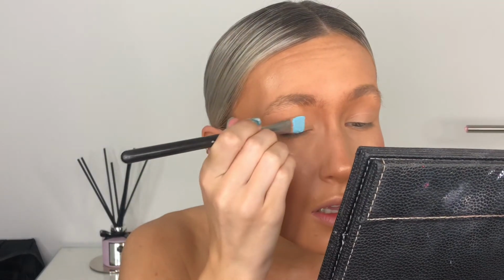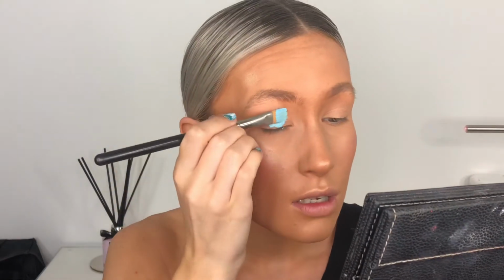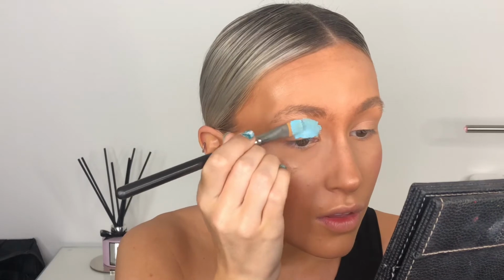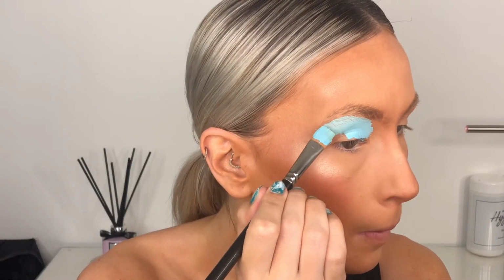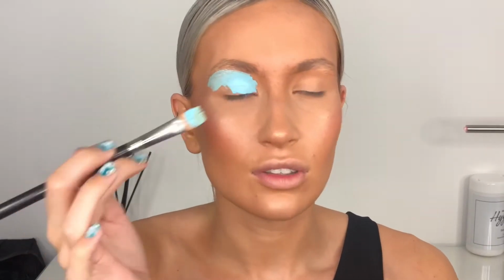I'm even gonna carve my brows out and stuff with it as well. This could be a disaster. This is definitely gonna be a disaster. But I don't know what to do at the end. Oh, I never thought this through.